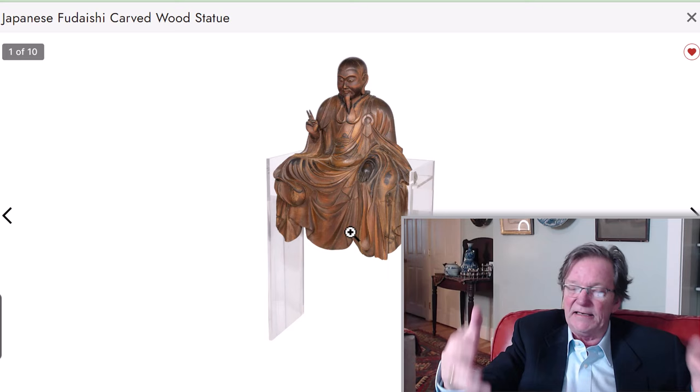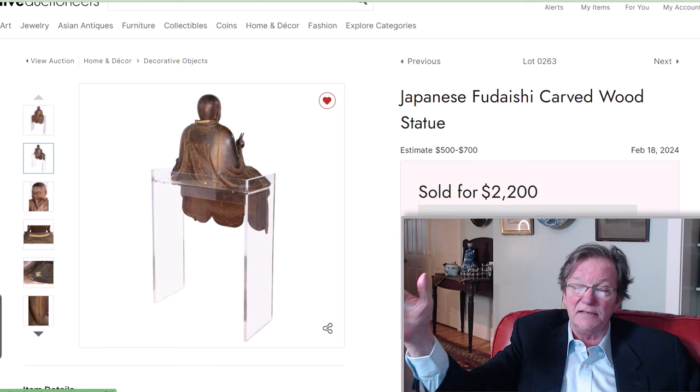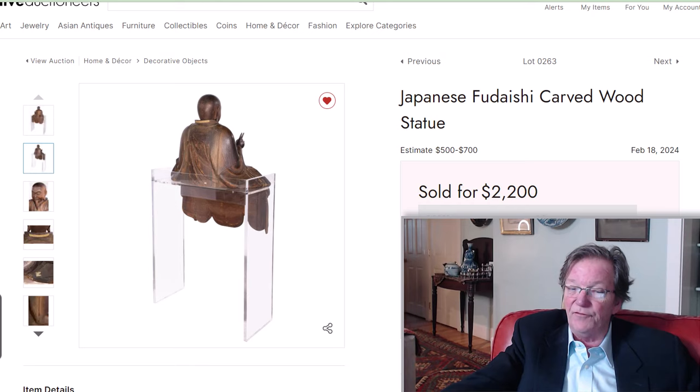And this was either done during the Edo or the early Meiji period, I guess. It was a big, big carving, wonderfully done. And it went for just $2,200 plus premium. Rather an exceptional buy, I think. $2,500 for a big decoration for your living room. To be honest, I'd get rid of the lucite stand. I don't like it. I'd have a nice wooden stand, maybe a black lacquer stand made for it. I think it would be much more appropriate than putting them on plastic. Enough with the lucite. I'm not a fan of lucite. I think it's kind of gross. It's not an organic material. I like organic materials when things are on display.